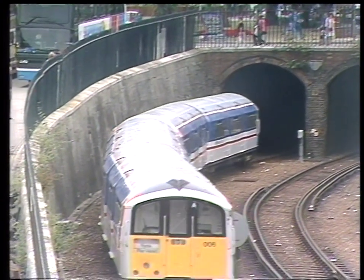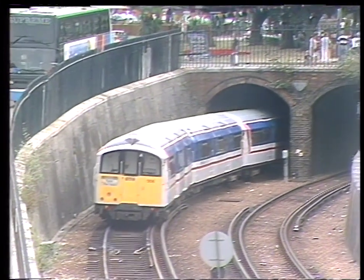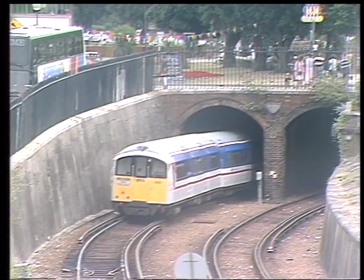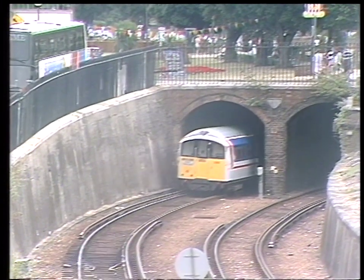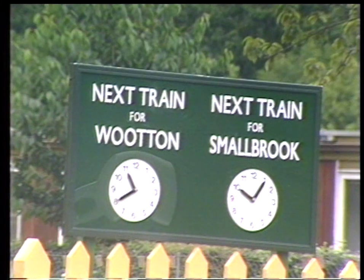Starting at the Esplanade, the train burrows beneath the town and heads out to Smallbrook, the junction with the Isle of Wight Steam Railway. The centre of operations is at Haven Street, on a preserved line which was closed by British Rail in 1966.